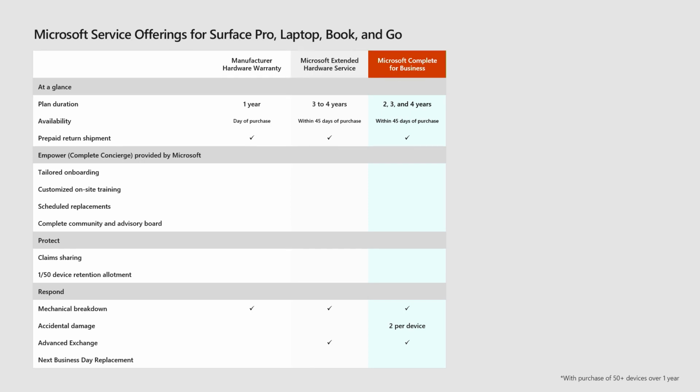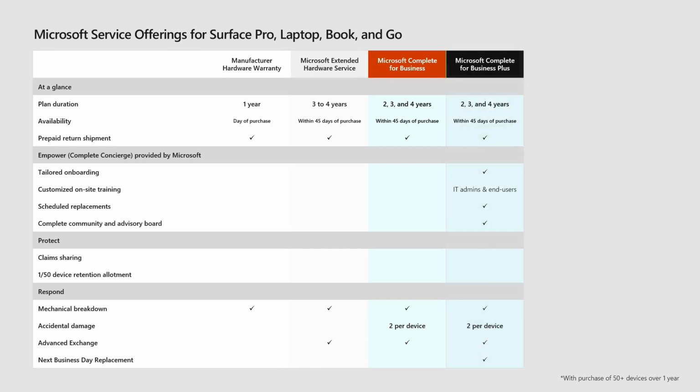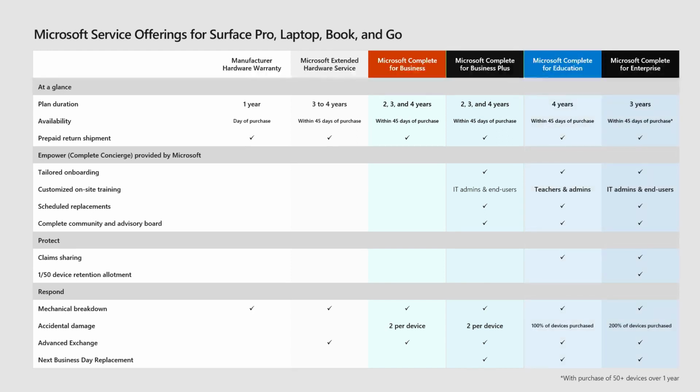Now these are the services that are available globally. I'm also going to explain where exactly each of these services is available, because we do have some limitations. Complete for Business Plus is only available in 8 countries, and these 2 are available only in the US. We'll go through that a little bit later, but right now I want you to focus on the services offered with each of the different plans.